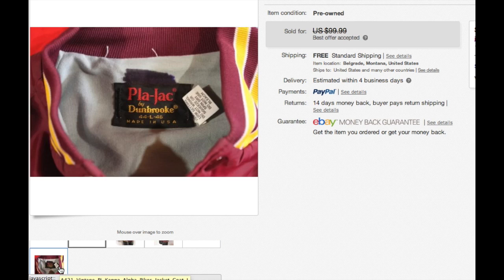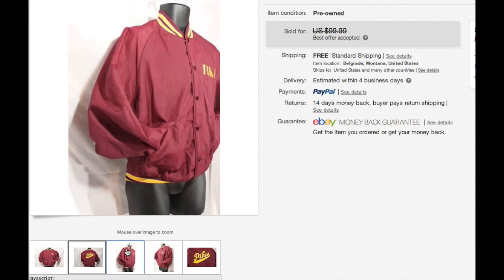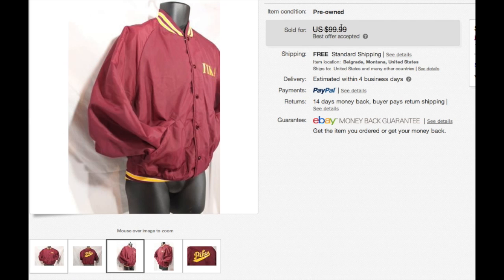But there wasn't a single thing like this listed on eBay. But I knew it's a big name. Somebody that's been a Pike before is going to want this thing. So I listed it high, started at $100. I think I took an offer of $65 for it.